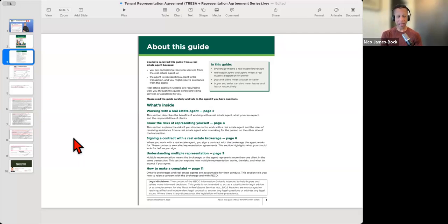Now you are either a client of a brokerage or you are an unrepresented individual. If you're unrepresented, you are responsible for providing all of the paperwork and information, which presumably you would get from your legal representative, your lawyer. But that is completely up to you, and the agent is not providing you with advice or assistance. The agent, the designated representative of the agency, will provide you with information pertaining to the real property, but that's as far as it goes. So understanding the risks of representing yourself is a prominent section of the RECO Information Guide.